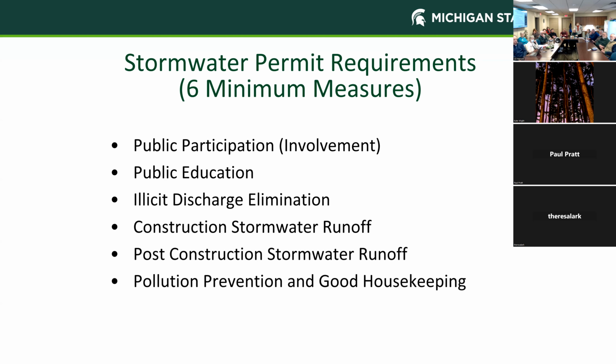And the other thing is, when we put these what we call green infrastructure practices in, that's what we're talking about, green stormwater infrastructure, we have to make sure that we're maintaining them. So we have to think ahead, like who's going to pay for the long-term maintenance of these practices.